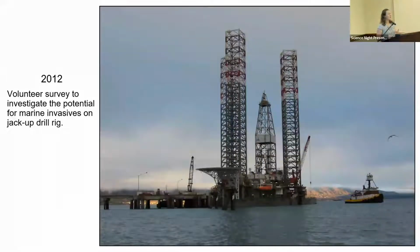In 2012, a jackup rig came into Kachemak Bay. Alaska is a low regulation state. There's no requirement for clean, drain, dry practices to prevent invasive species from arriving on such structures. However, this rig invited Research Reserve staff. They volunteered to survey to investigate the potential for marine invasives on the rig. So it's a really wonderful thing that happened here, but it's not required.